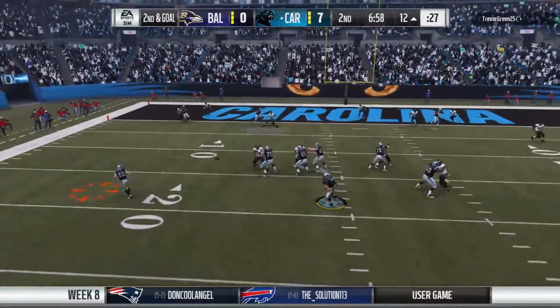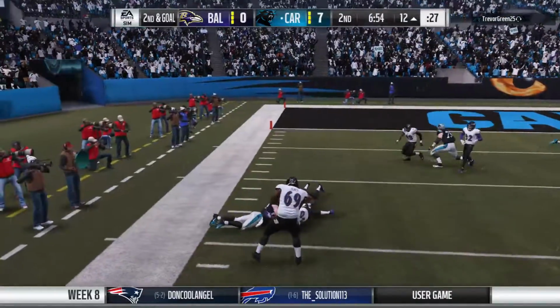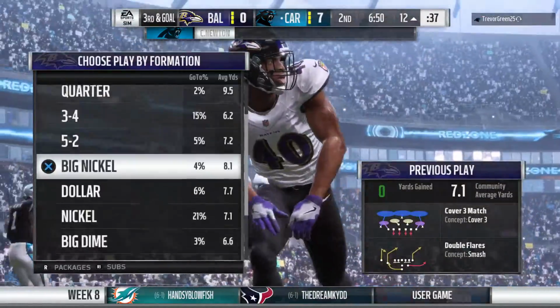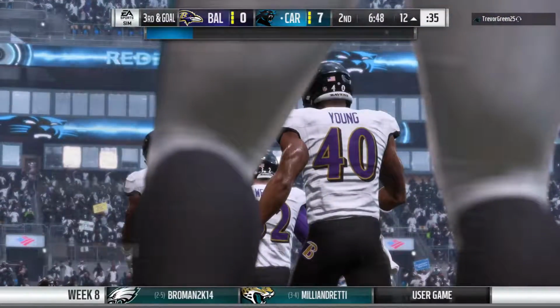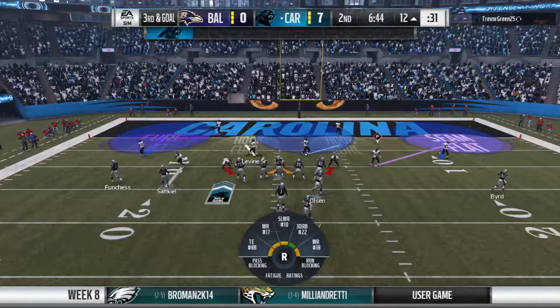A shotgun snap for Newton, and he'll dump this off to his running back, McCaffrey. He maybe makes it back to the line of scrimmage. That's it. They'll get nothing out of that one, and it's going to lead to a 3rd down. They tried to swing it out left into the flat, but the defense was very principled there.